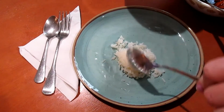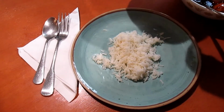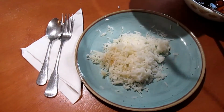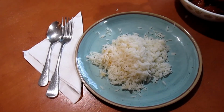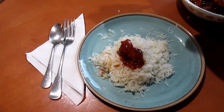The next thing we're going to do is we're going to add some rice to your plate. And then some of the orange chicken on top.